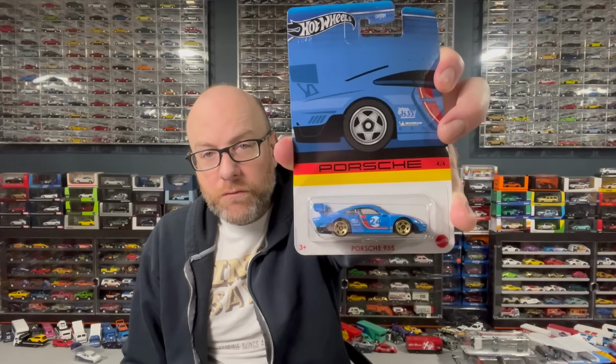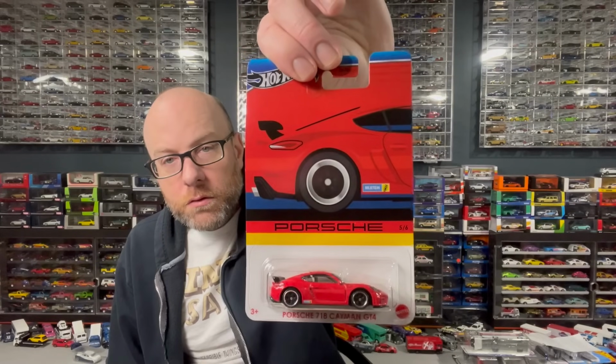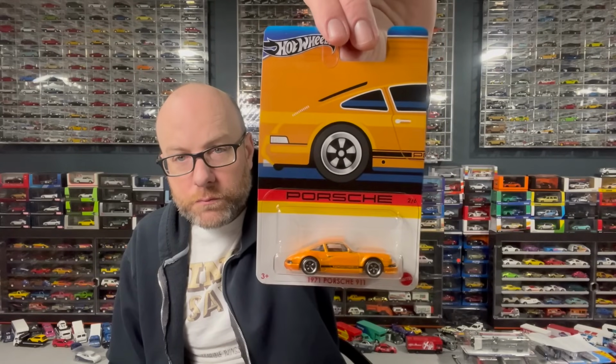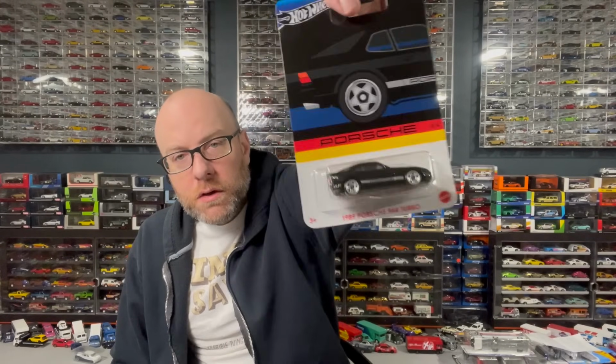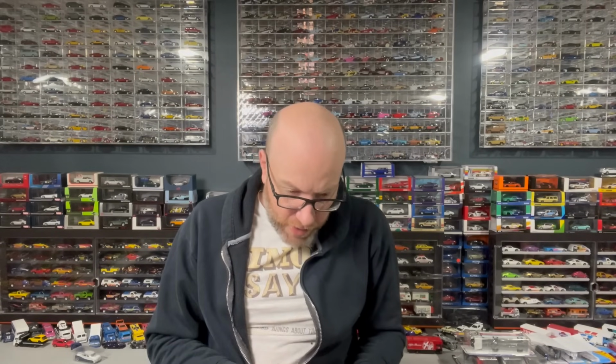We got that 356 Speedster, 935, the Porsche 918, Cayman GT4, pretty nice. The 1971 Porsche 911, really nice looking, and the Porsche 944. So really cool set, and I hope to complete it. The 914-6 is the missing one. I think it's green. So I've got to find that, and hopefully I will and complete that set.